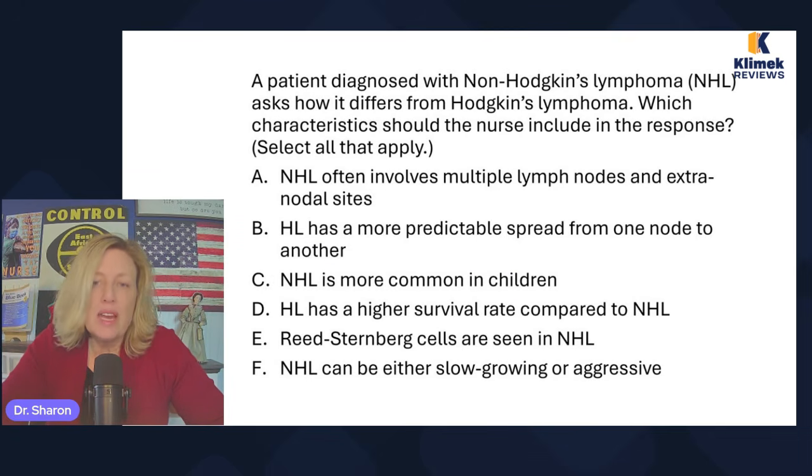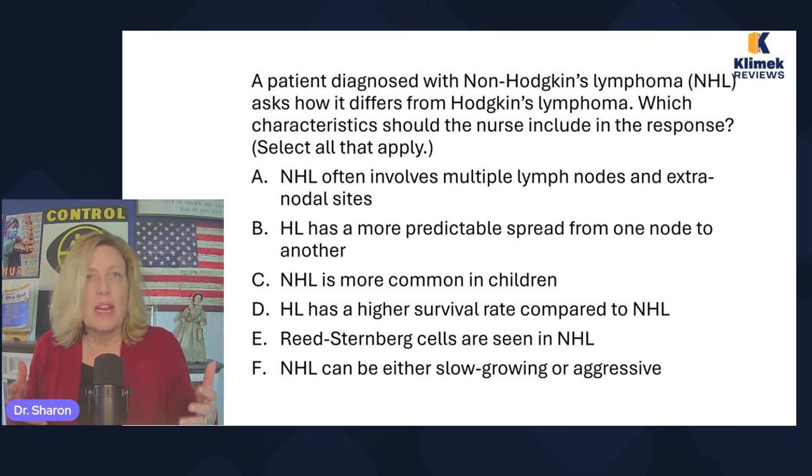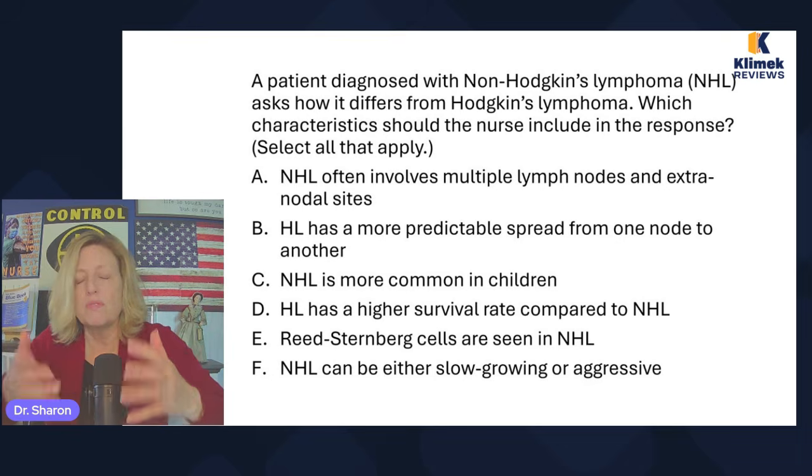A patient diagnosed with non-Hodgkin's lymphoma asks how it differs from Hodgkin's lymphoma. Which characteristics should the nurse include in the response? All right. So non-Hodgkin's is the bad one that occurs primarily in older adults, has scattered lymph node involvement. It's more difficult to treat. And Hodgkin's lymphoma is the less severe one. It has isolated lymph nodes, and it occurs in both children and adults.